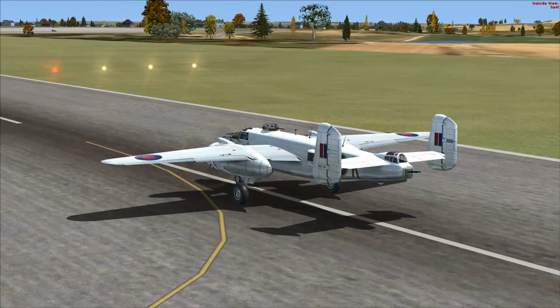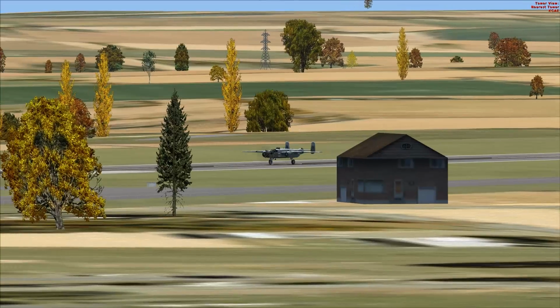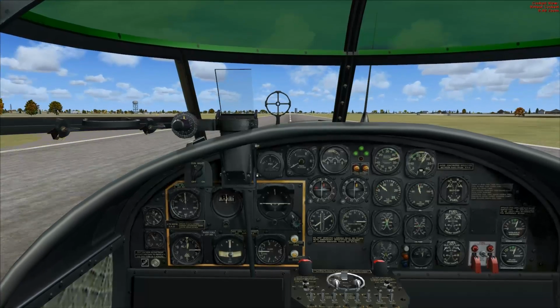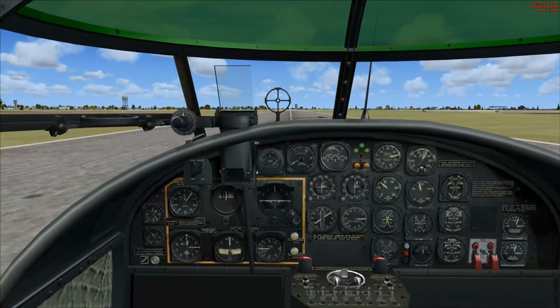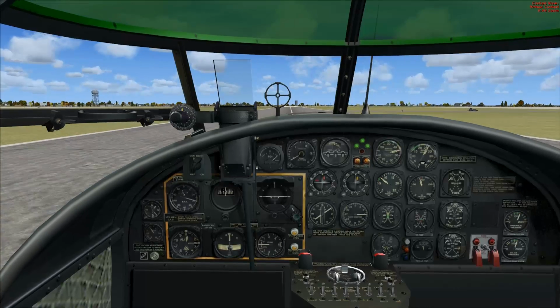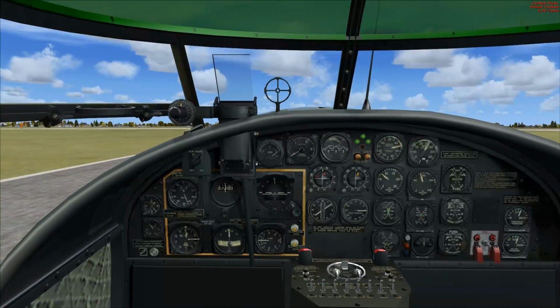Nice. Yes, it does have RAF livery, but you know what? I have a better reason for being here in Columbia. I'm at Columbia Metro. I should actually be at Columbia Owens Field. I was scared about takeoff time, and apparently I didn't have to be, because here we go. Oh, we're up in the air.